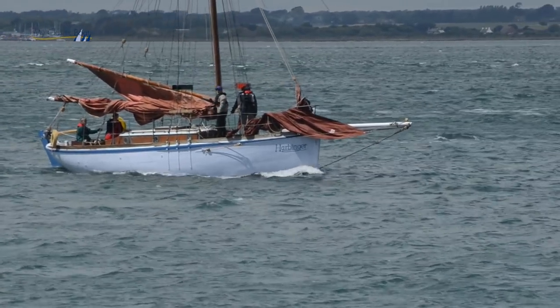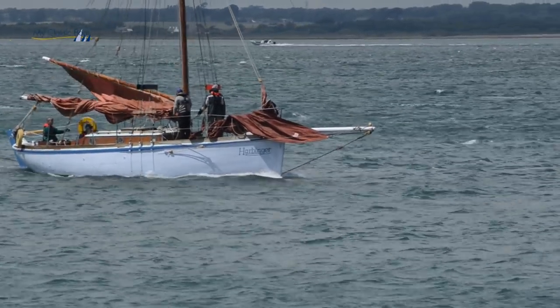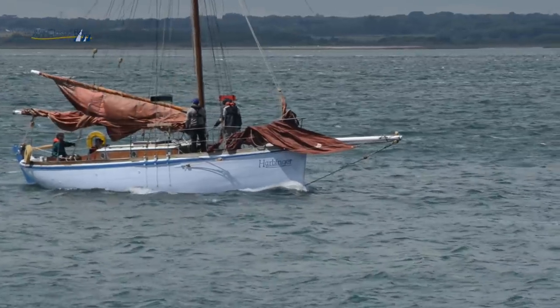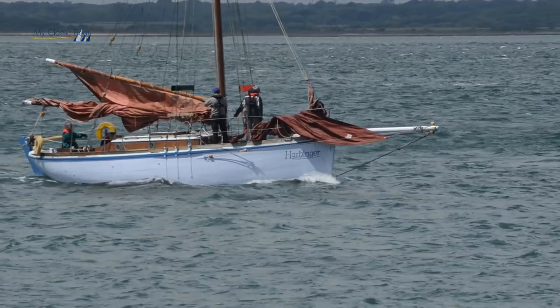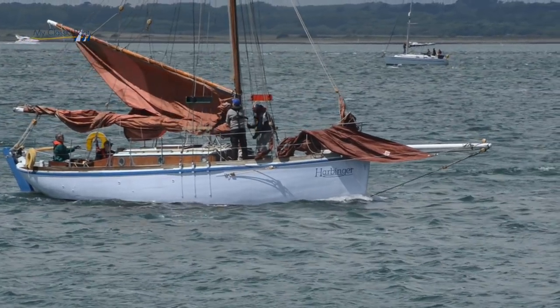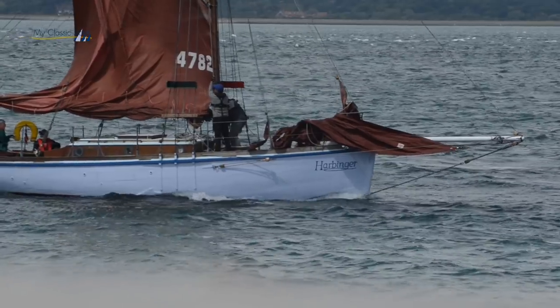So she started life as an open fishing boat, is that correct? Probably, yes. Where we're sitting would have been the fish well, which is why this is the way it is. Right in the stern, there would have been a little cabin just in front of the tiller, with a stove in it, and the boy would spend the evening after they'd left harbour cooking supper.